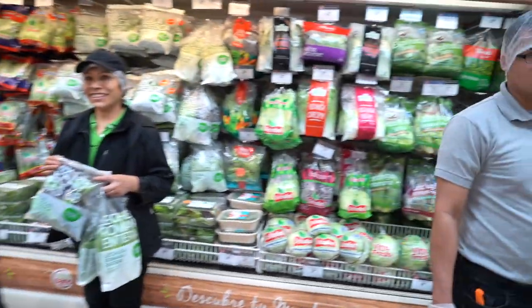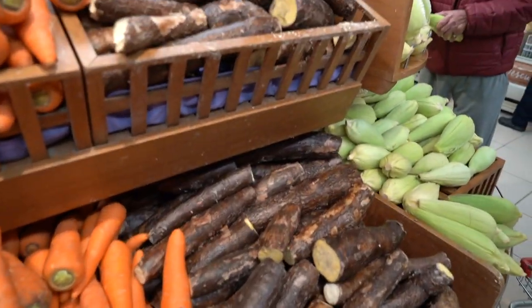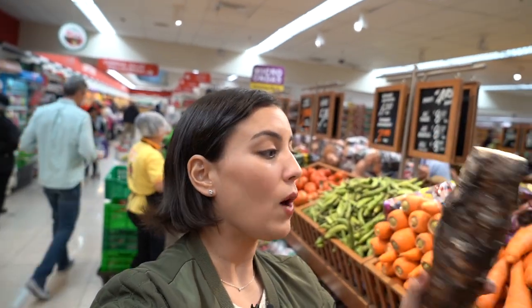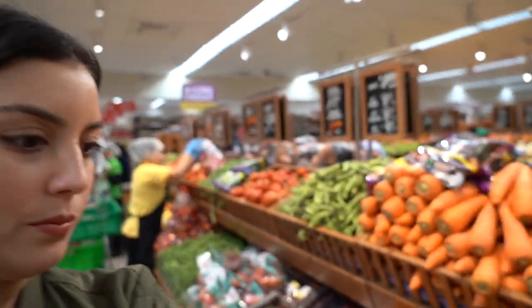We've got all the people here helping you. Carrots and yuca, cassava. But it's different to the cassava you get in Australia. Here it looks like a tree bark. The cassava you get in Australia is white. This is quite dark outside.